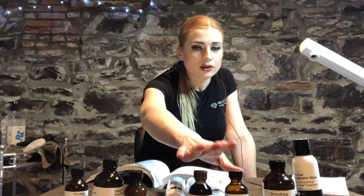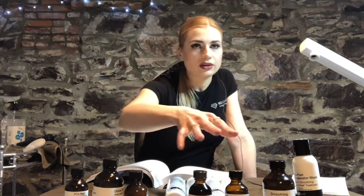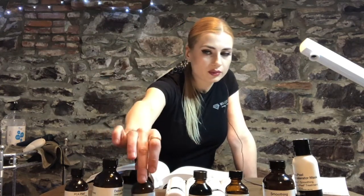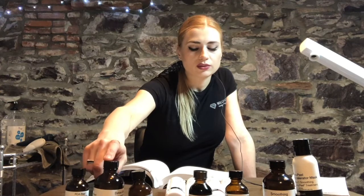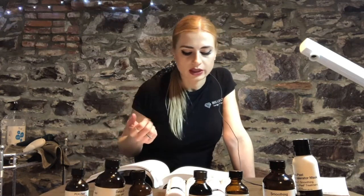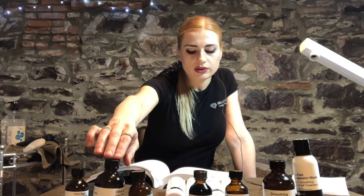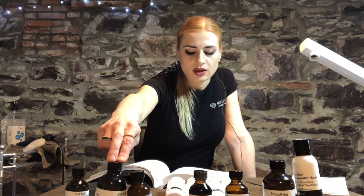It's going to burn, because if they're acidic and we add water, it's going to drop your acidity level and it's going to burn. So this is the only one that we can use a hot towel on top of. We can use water if you need to. So it clears pores and reduces sebum production.